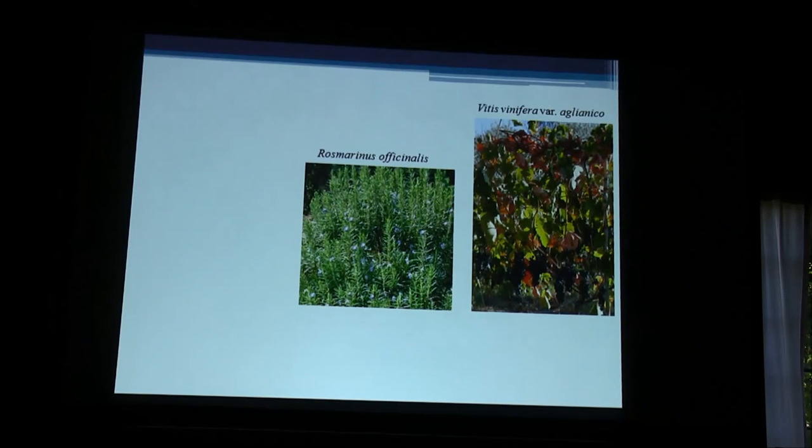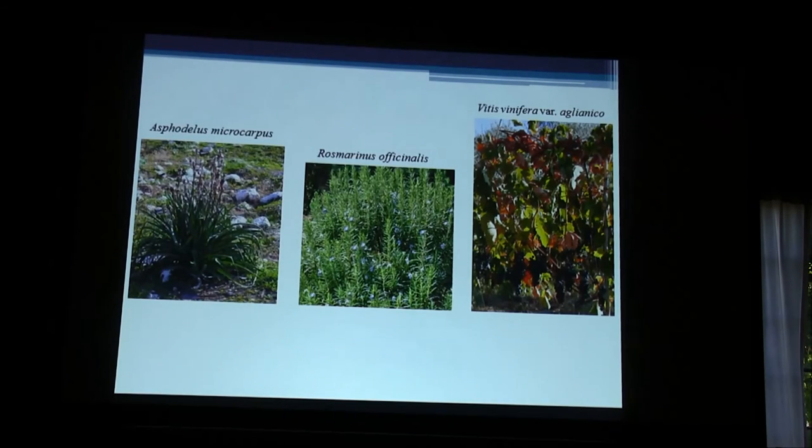Grapevine, this is the Aglianico variety of grape. I found this to be really interesting because there is an interesting relationship between acne and grapevines that I wasn't aware of before this study. We didn't find any toxicity in the cells with the treatment with grape. There has been some phylogenetic and population genetic research suggesting a horizontal inter-kingdom transfer of the human opportunistic pathogen to grapevine as an obligate endophyte, which I thought was really interesting. And then we have Aspidella.